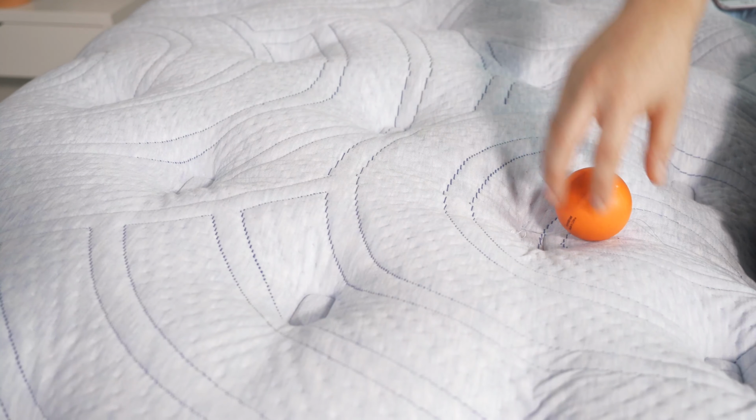It's really easy to switch sleeping positions on this mattress because it has the coils. But to really test this, I'm going to throw the ball on the mattress, and you can see whenever it comes back up, it does have a little bit of a bounce to it.